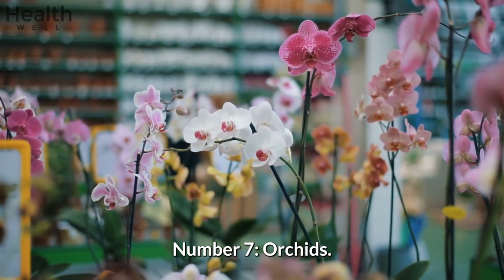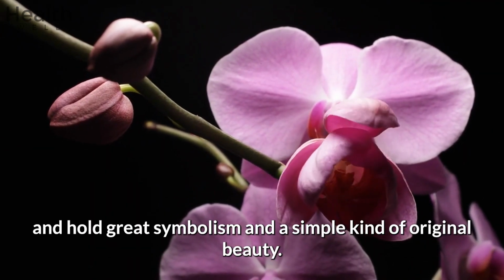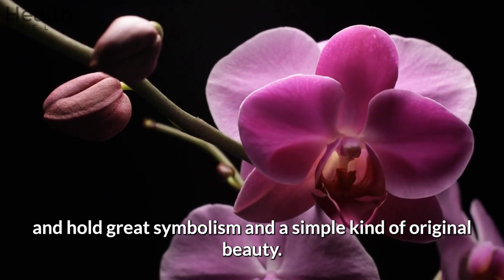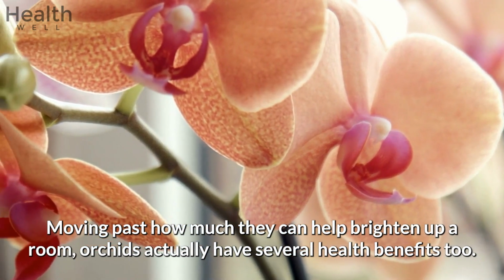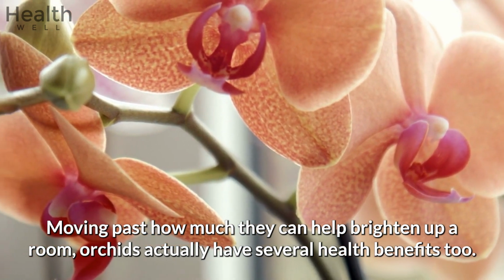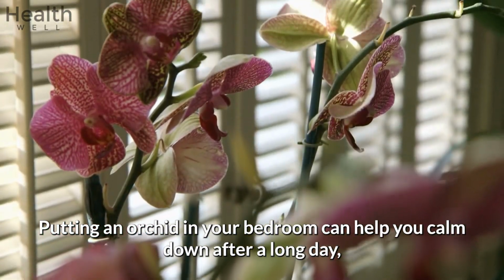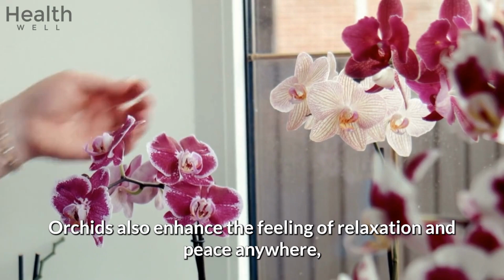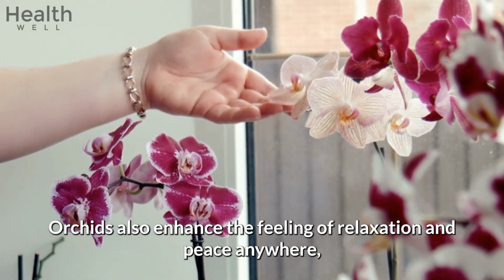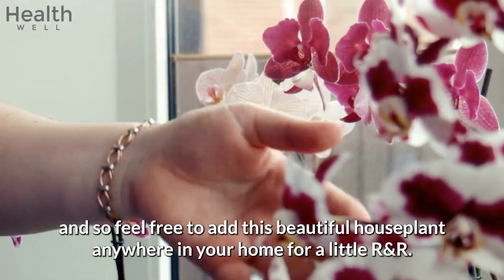Number 7. Orchids. Orchids are kept because of their exotic beauty and hold great symbolism and a simple kind of original beauty. Moving past how much they can help brighten up a room, orchids actually have several health benefits too. Putting an orchid in your bedroom can help you calm down after a long day, and also to fall asleep easier. Orchids also enhance the feeling of relaxation and peace anywhere, and so feel free to add this beautiful houseplant anywhere in your home for a little R&R.